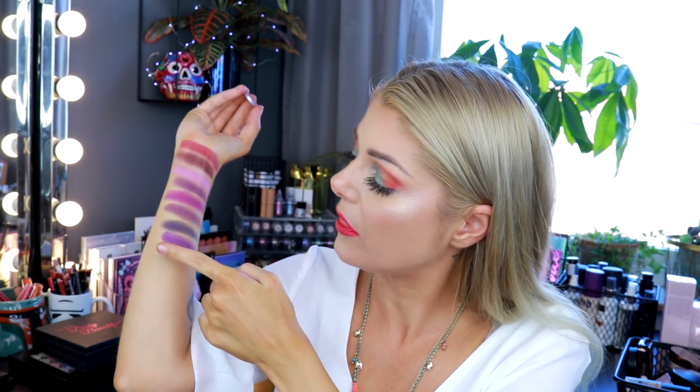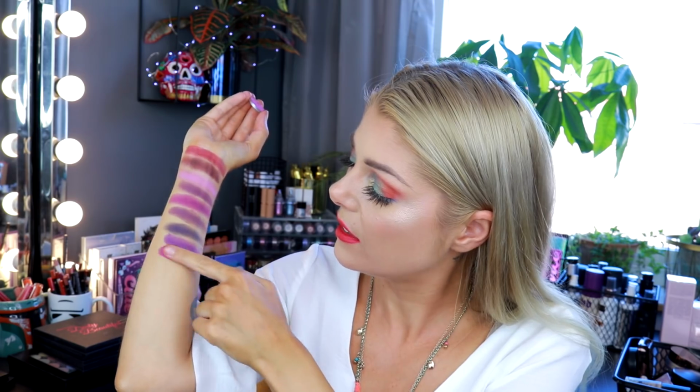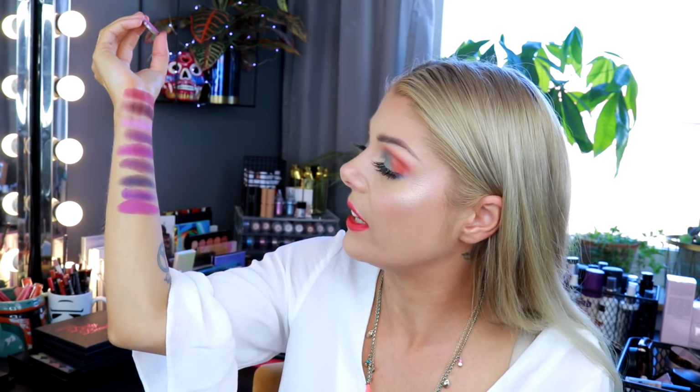Okay, this is Colourpop's 143, and this is one of my favorite shadows by Colourpop. I think this is so nice. This one swatches super beautifully, and I really like this shadow. I think it's so nice.